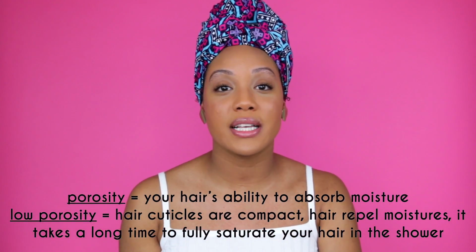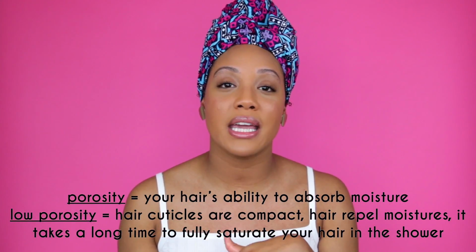Now, I have low porosity hair, and to make sure that I'm not getting product buildup, I cleanse my hair with shampoo about 2 to 3 times a month. And then when I need to lightly cleanse my hair and I don't have much product buildup, I will co-wash about once a month.